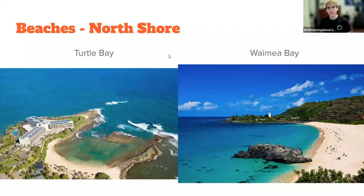All right, and then now I'm going to talk about the more general area of the North Shore. So these ones will require a car or the bus to get to. But these are still what I consider some of the best beaches on the island, and definitely the best beaches to visit on the North Shore. So first, we talk about Turtle Bay. This is a resort that's actually located on the North Shore.